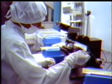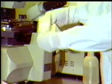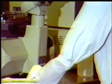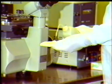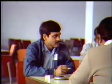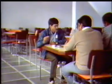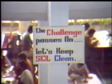A clean, orderly environment everywhere. A little effort can give a large benefit, that is, healthy wafers. It is our wealth. Our outside behavior is no less a part of it. The challenge passes on. Let's keep SCL clean.